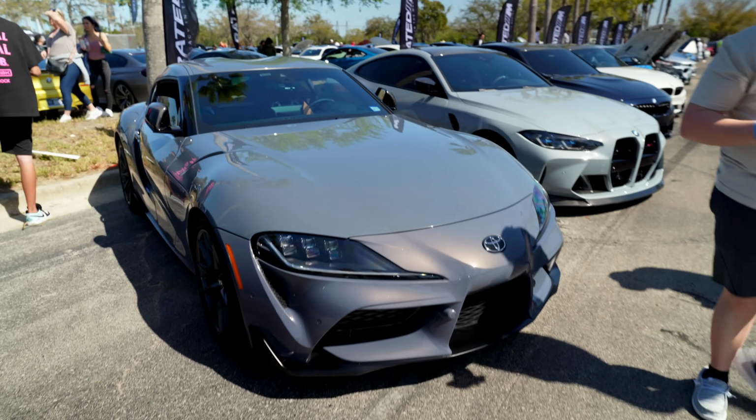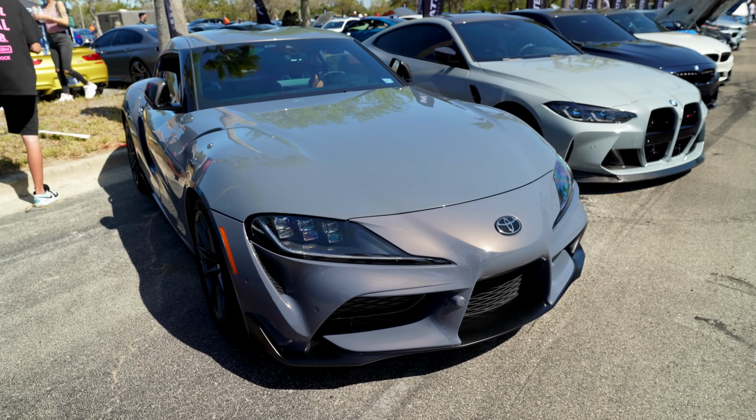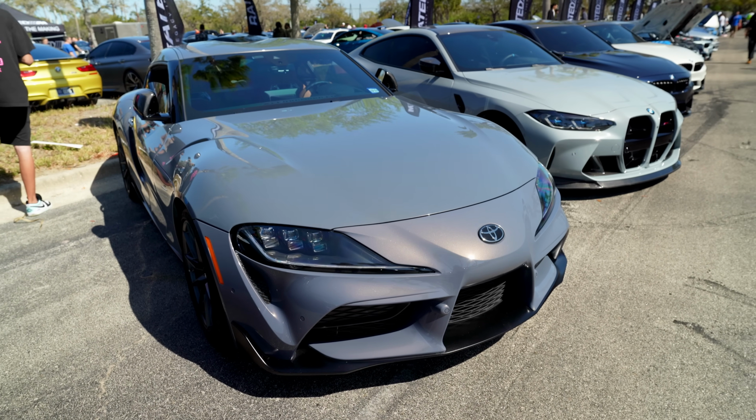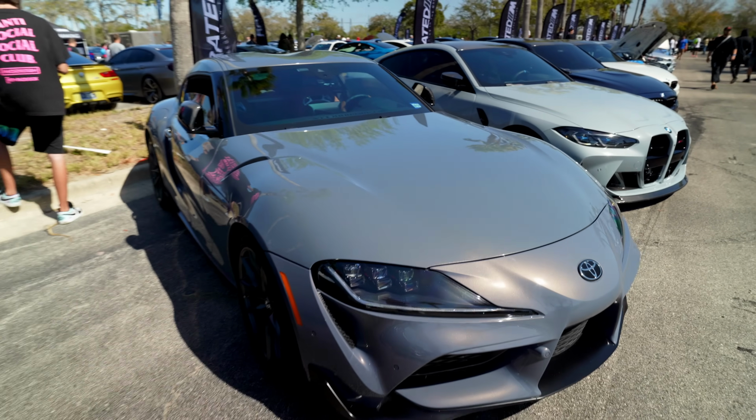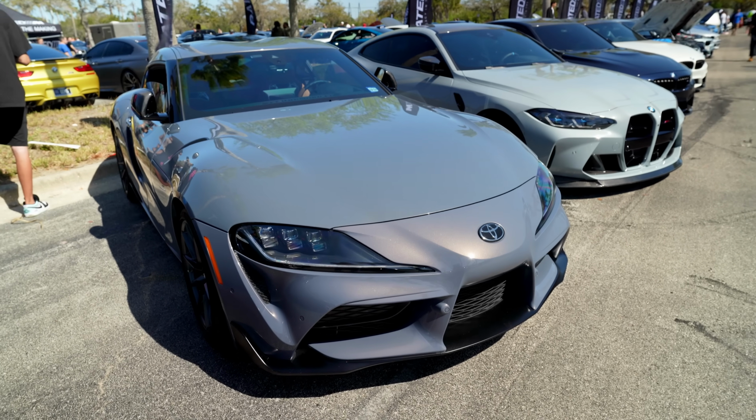I remember attending SEMA and seeing the new Supra 6-speed manual introduced with this color. This has to be one of my favorite OEM colors offered by any car brand. It's a color you expect from vinyl wraps, but not a paint, and it just looks absolutely gorgeous.